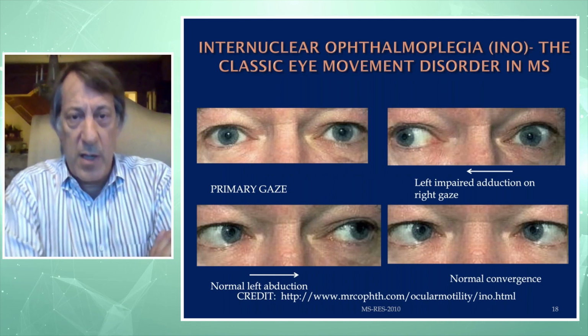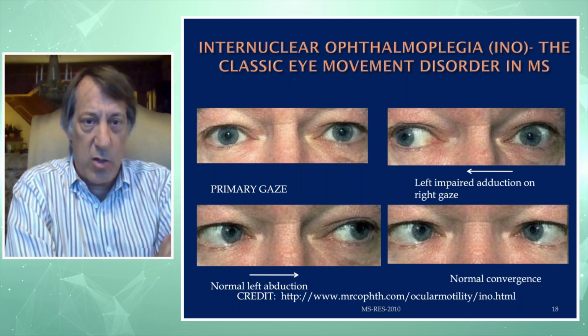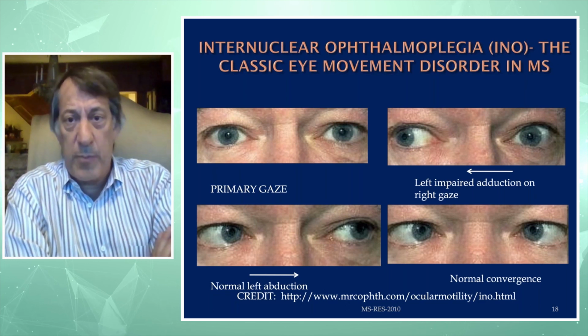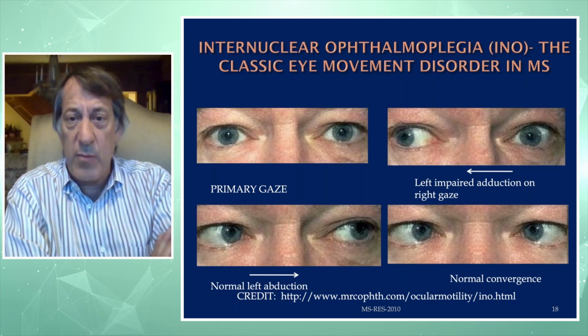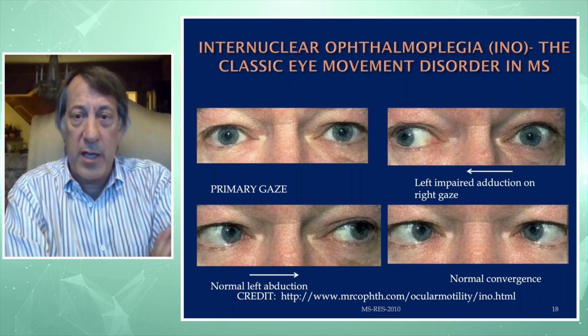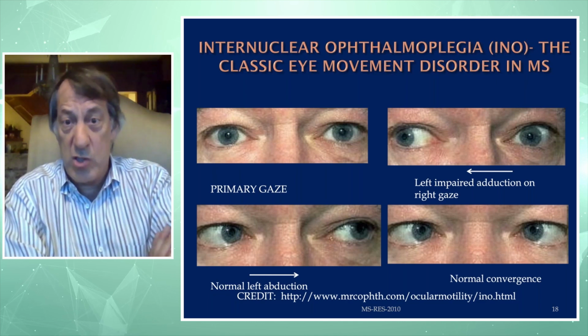In the top left, we have a patient who's looking straight ahead. The eyes look like they're totally normal. But now when you ask the patient to look to the right, so that's the upper right side, the right eye moves out, but the left eye is not following it. So the left eye is not really moving in much. And that's a condition called an INO. And if the two eyes aren't looking in the same direction, you're going to see two images or double vision.